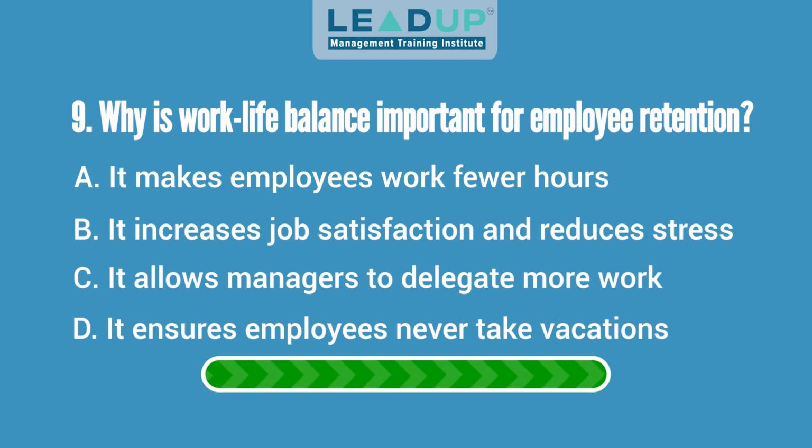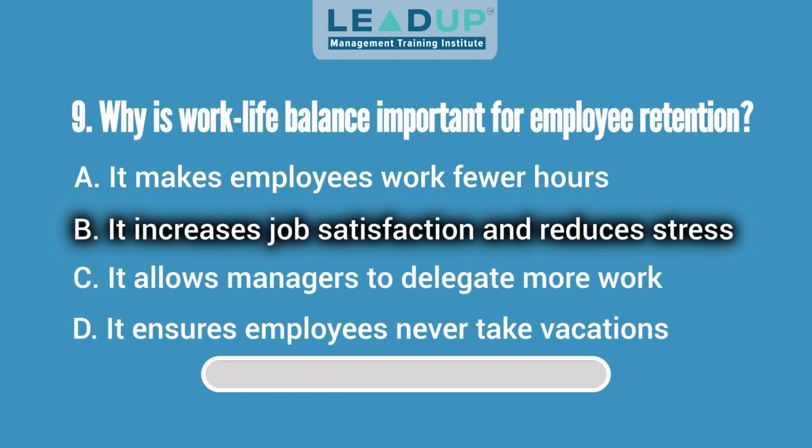Question 9. Why is work-life balance important for employee retention? A. It makes employees work fewer hours. B. It increases job satisfaction and reduces stress. C. It allows managers to delegate more work. And D. It ensures employees never take vacations. Answer. It increases job satisfaction and reduces stress.